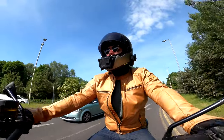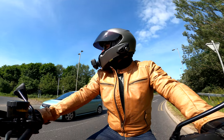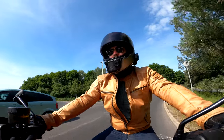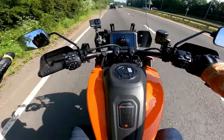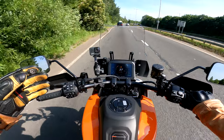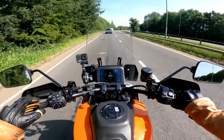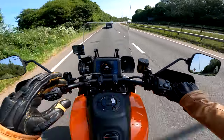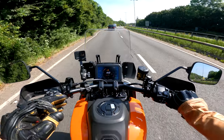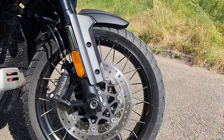The difference between the two is the Special comes with electronic suspension, a sump guard, crash bars and all that sort of stuff, but engine-wise they're exactly the same. No quick shifter, which is not the end of the world, but it would be nice to have one on such a powerful bike. This one's specced with the adaptive ride height, which we'll get onto in a minute, and the wire wheels, which I think look awesome. I'll put some pictures in.